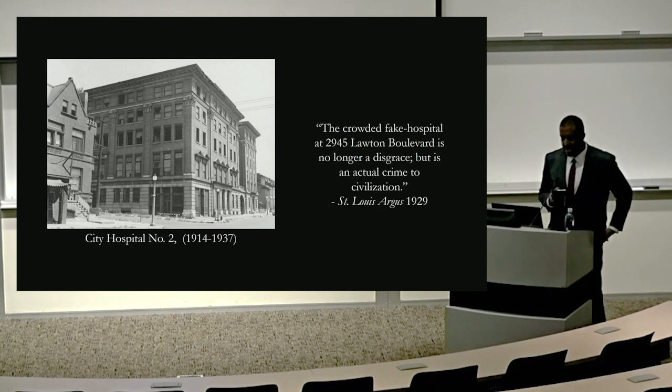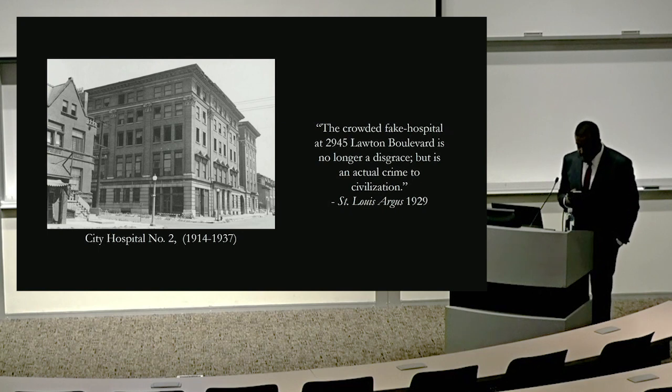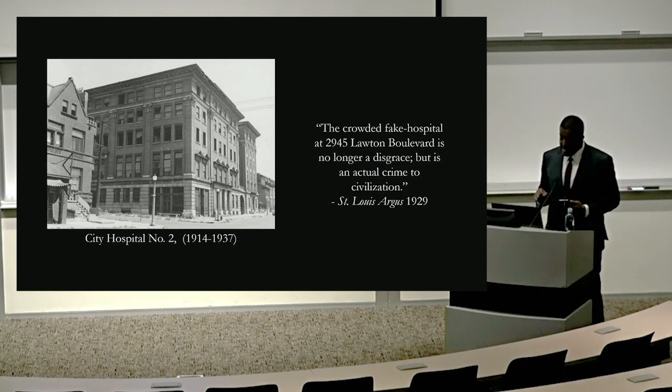And so in 1929, the African American newspaper, the St. Louis Argus, produced an editorial proclaiming, quote, "The crowded fake hospital at 2945 Lawton Boulevard is no longer a disgrace, but is an actual crime against civilization." And this is St. Louis Argus, 1929. Black activists like David Grant actually went inside of the hospital and took pictures. They took pictures inside of the monkey enclosure at the St. Louis Zoo and compared them.